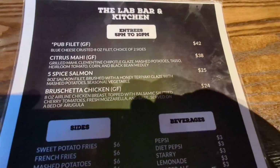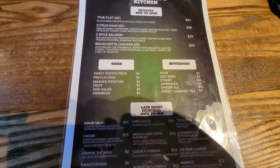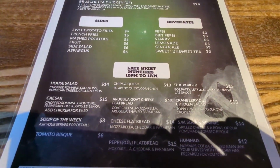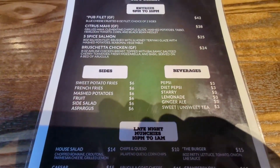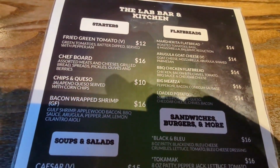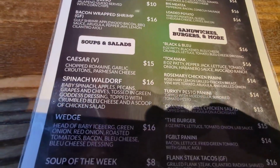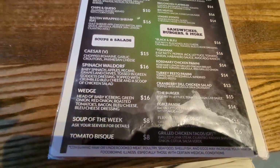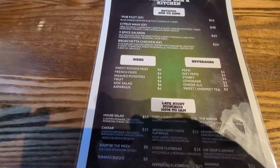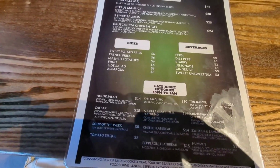Okay, we got the menu for the Lab. So it's called the Lab, and it's called The Blazers Grill. Open late. Late night munchies. They're open till 1 a.m. They have a little bit of everything. Chicken, fish, steak, I'm probably gonna get a sandwich. I want to say last time we were here we got pizza and chicken wings, and they were good. I think we're gonna try the chips and queso for an appetizer. Chips and queso. All right.